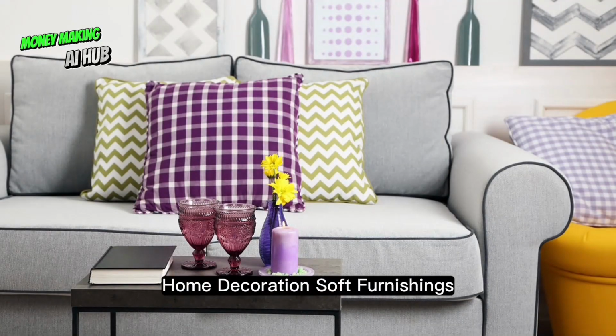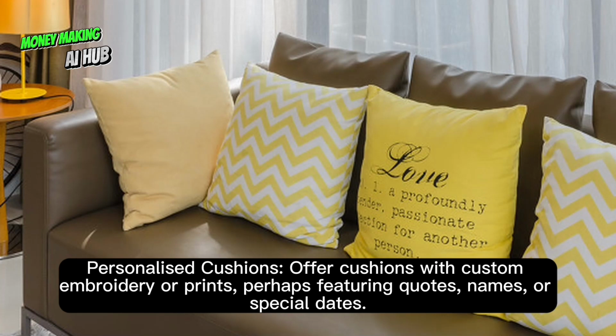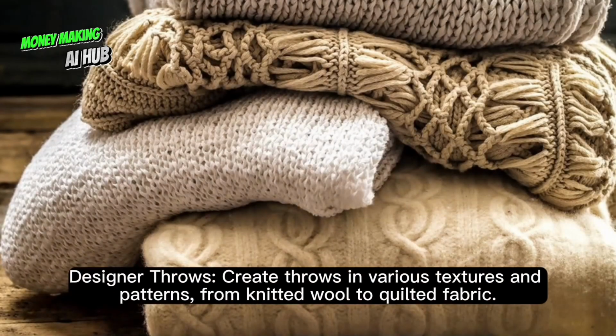Home decoration, soft furnishings. Personalized cushions. Offer cushions with custom embroidery or prints, perhaps featuring quotes, names, or special dates. Designer throws. Create throws in various textures and patterns, from knitted wool to quilted fabric.